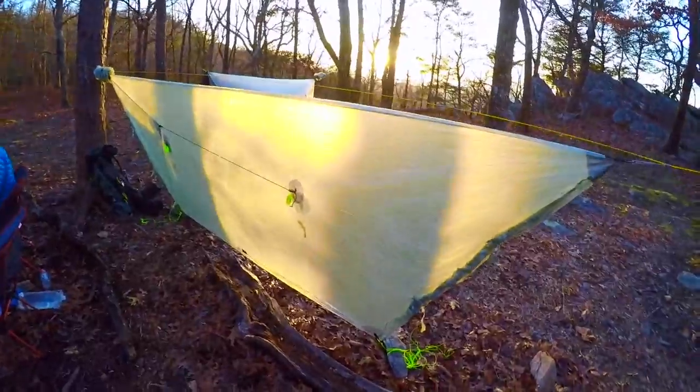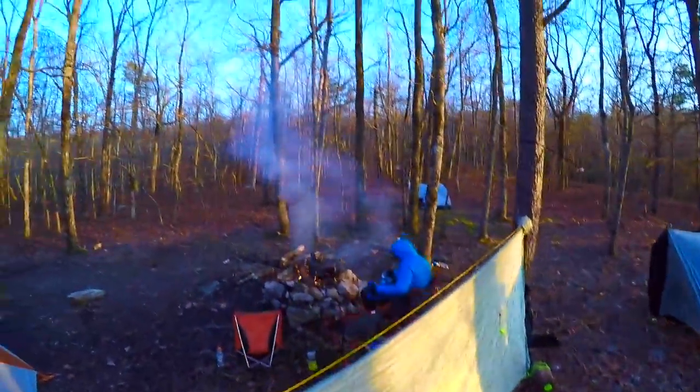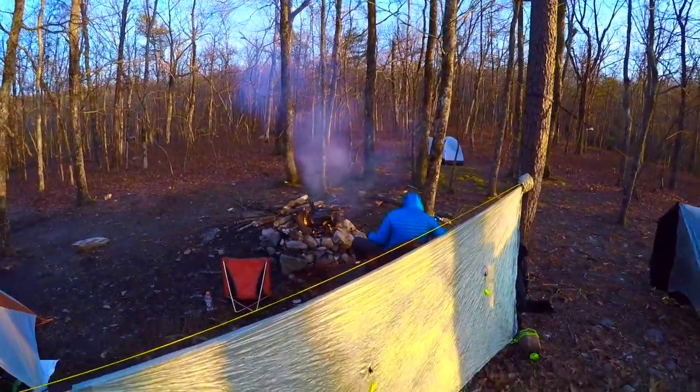Got my Cuban fiber up. I kind of brought it just to play around. Trying to block the wind from camp as we sit.